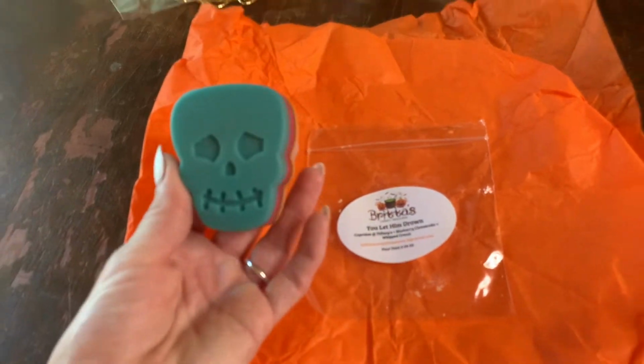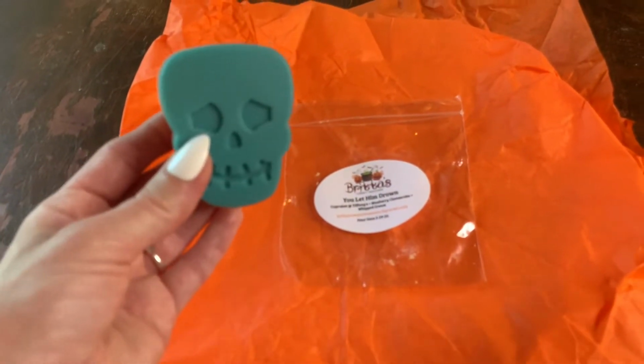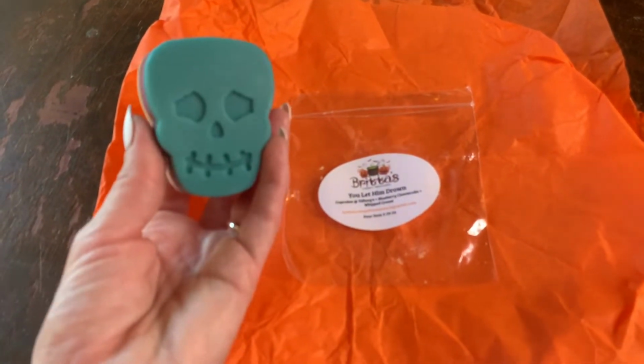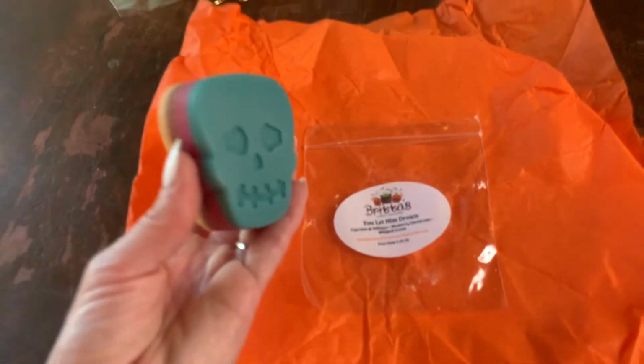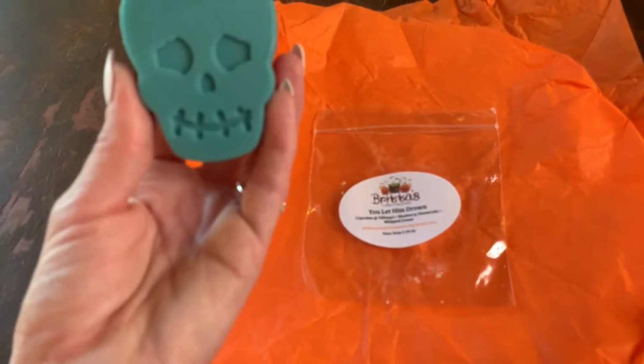The closest thing I could compare this to, this reminds me of Goose Creek's blueberry cheesecake wax melt. Those of you who are Goose Creek fans, to me, this is dead on Goose Creek blueberry cheesecake. Not a bad scent. I will definitely chunk this one up and use it.